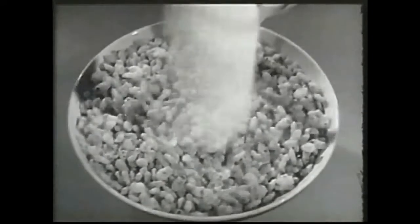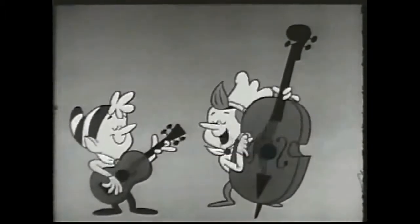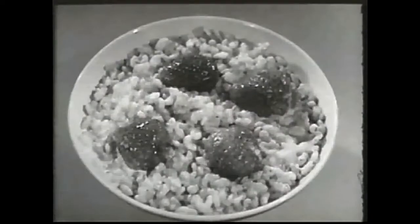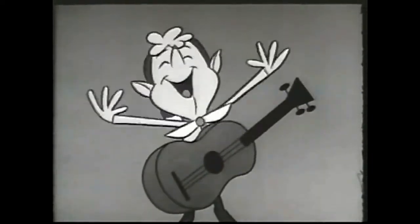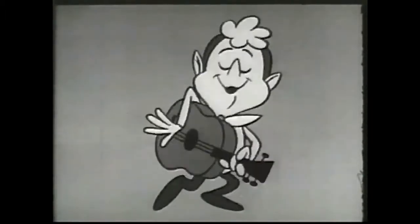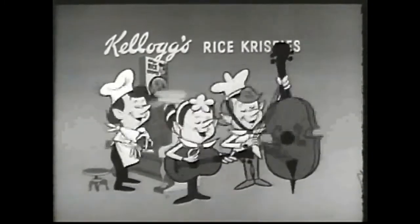Snap, crackle, pop, Rice Krispies. I insist that pop's the sound. The best is missed unless pop's around. You can't stop hoppin', the cereal's poppin'. Pop makes the world go round. Snap, crackle, pop, Rice Krispies. Let's go for Kellogg's Rice Krispies. Snap, it's crackle, what a happy sound. You gotta have crackle, the sound not bound. You can't stop hoppin', the cereal's poppin'. Snap, crackle, pop, makes the world go round.